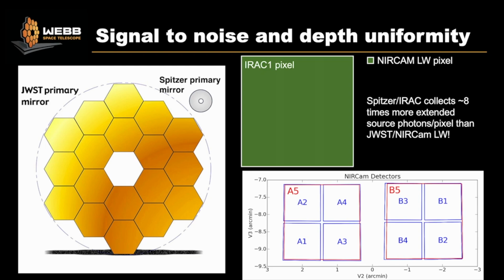And that's a lot of what creates your signal to noise, that you have enough signal to not get graininess. As an example, we're comparing to Spitzer, which had a much smaller primary mirror but had much larger pixels. It turns out that Spitzer collects photons significantly faster per pixel, because the pixels are so much larger, even though the primary mirror collecting area is smaller. It's bigger buckets, let's say.